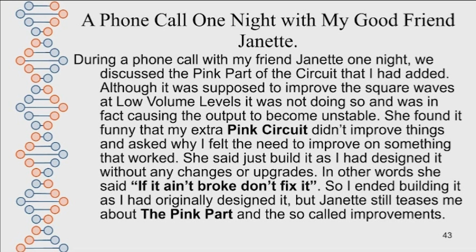She found it funny that my extra pink circuit didn't improve things, and asked why, when I had a circuit that worked, I felt I needed to improve on something that worked. She said, just build it as I designed it, without changes or upgrades. In other words, she said, if it ain't broke, don't fix it. Yeah. She was quite true on that.